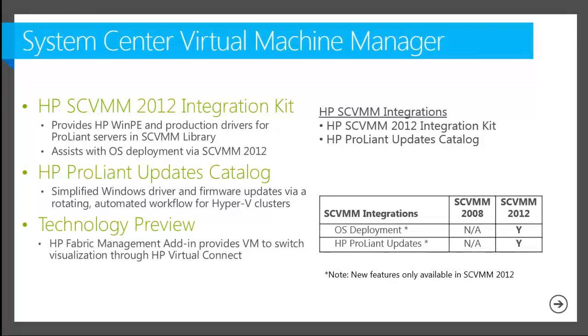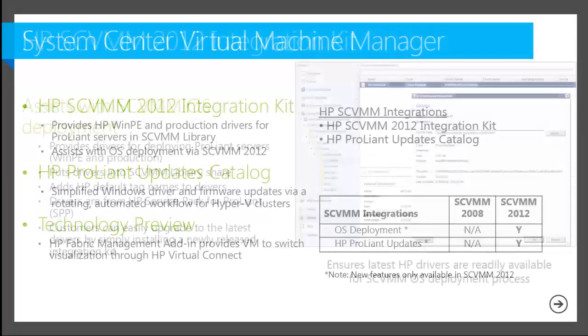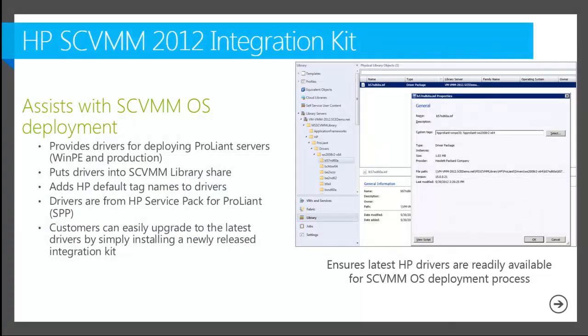And then the other thing that we have, which is one of the things that I'm going to demo, is a new thing called the Fabric Management Add-in. It's sort of a technology preview, not available yet, available a little bit later this year. And this is very specific to HP Virtual Connect, and I'll be doing a demo of that in a moment. So because we wanted to focus on the VMM aspects of the cloud management, let's talk a little bit more about these integration kits and the catalog.